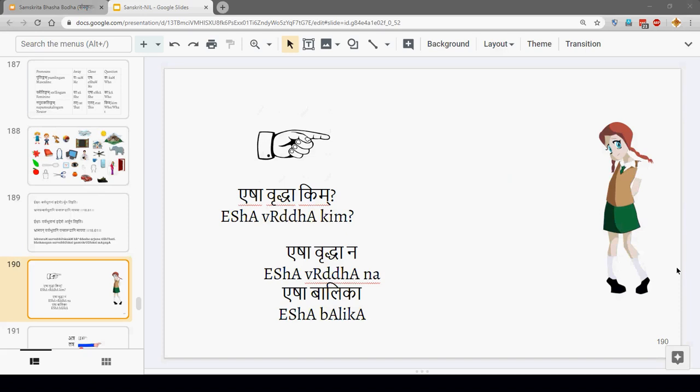So how do we identify this question? By these words like this: Kim, Kaha, Ka. So all these are question words. So when we add that question, like Saha Kaha, while writing, we can just write like this: Saha Kaha, and one vertical line indicating end of a sentence.